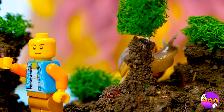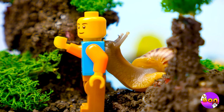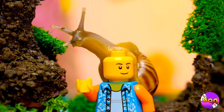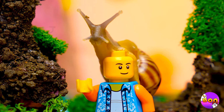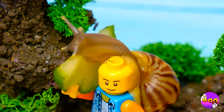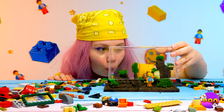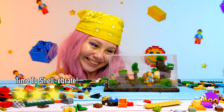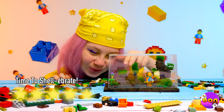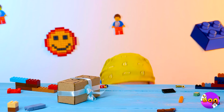Ooh, looks like they're playing hide and seek. Would you look at that? Slimy's found you. Here, Slimy, you've earned a little reward. This should help contain the excitement. Ah, now this feels like a great day for a ride.